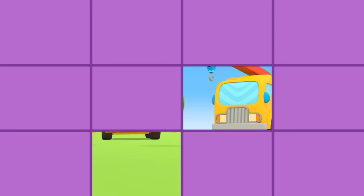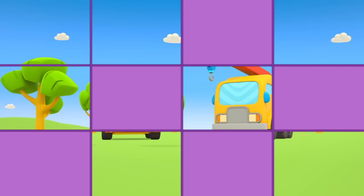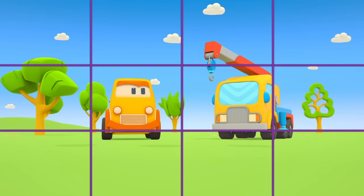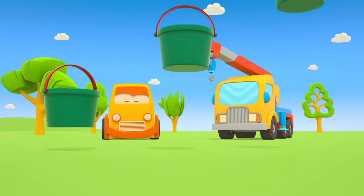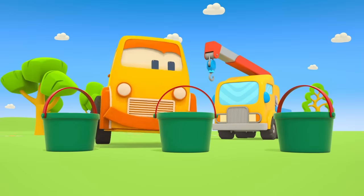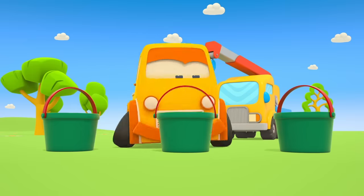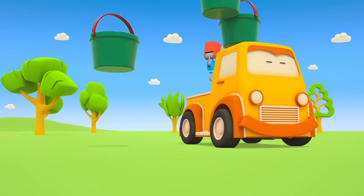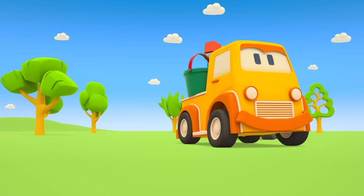Which cars are on the street? Crane, and Boo the pickup. Clever cars count buckets of water. 1, 2, 3. Boo takes the buckets and drives them to the dirty cars.